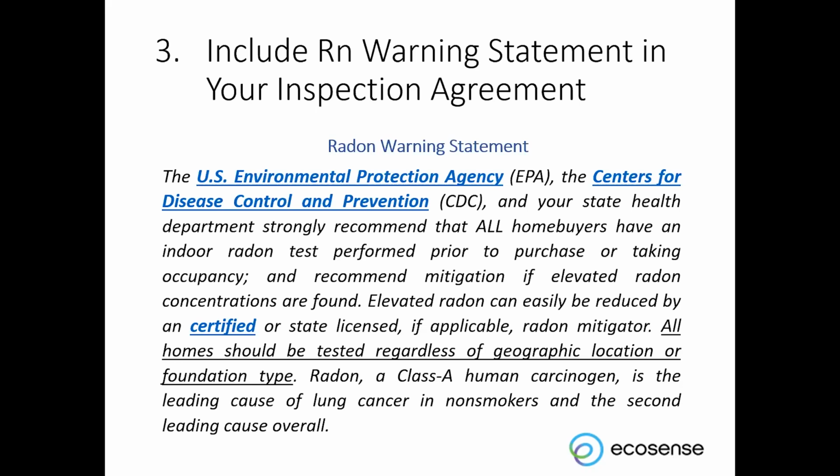It would say something like the US EPA, the Center for Disease Control. You could add in your state health department because they all make the same recommendation. Strongly recommend that all home buyers have an indoor radon test performed prior to purchase or taking occupancy, and recommend mitigation if the levels are at or above 4 picocuries per liter. And there's another portion that says all homes should be tested for radon regardless of geographic location or foundation type, and gives a little explanation why.